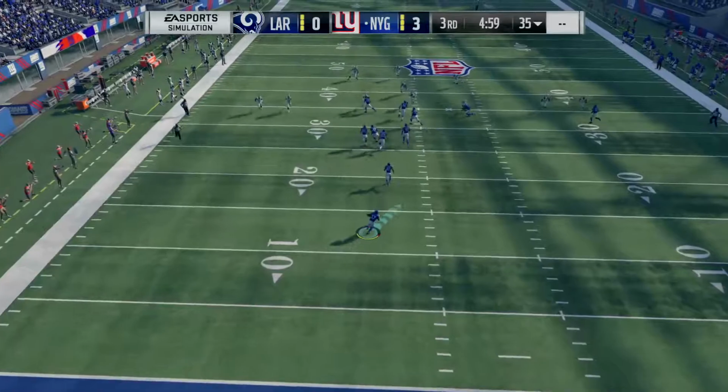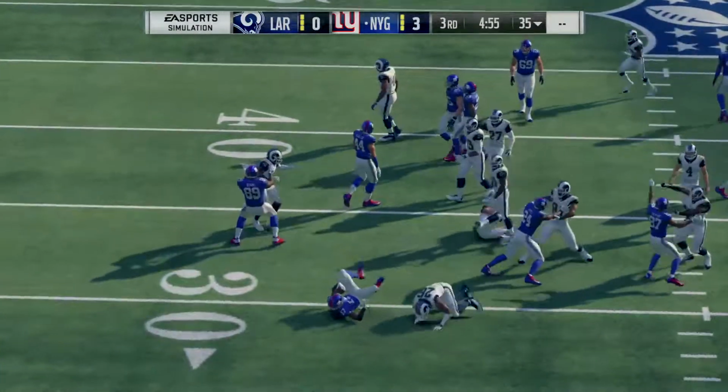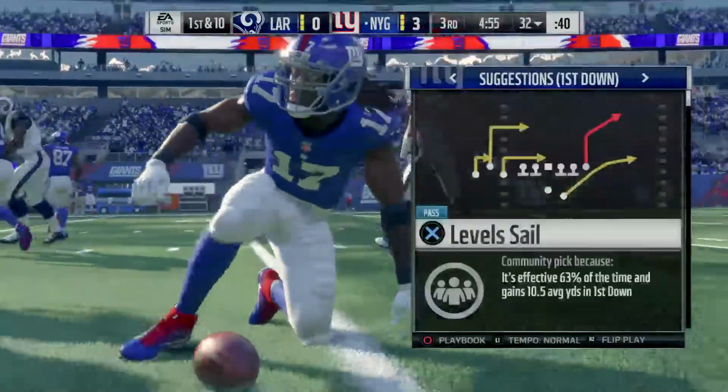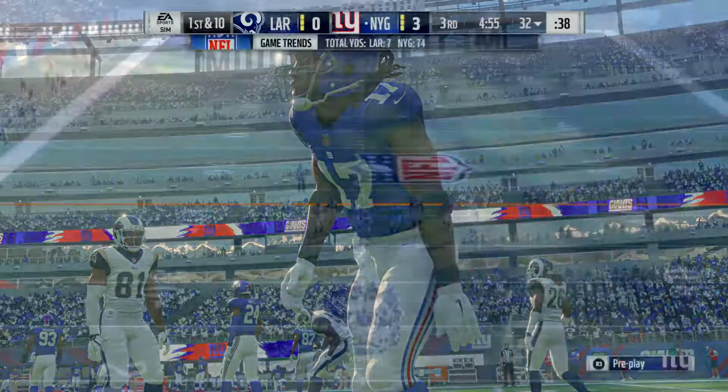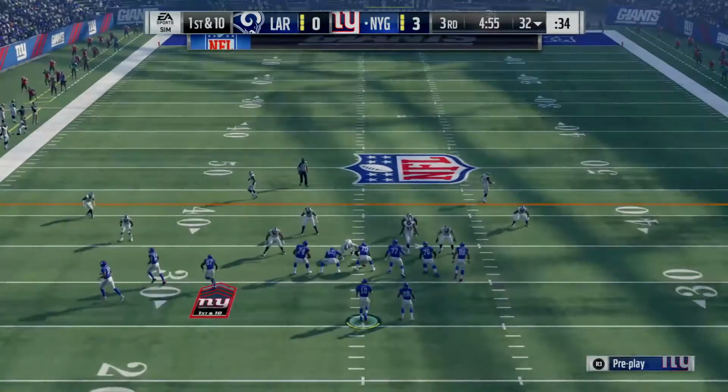The return man here, Dwayne Harris. Solid return, pretty good field position. They'll start at the 32-yard line. And here comes the Giants offense back out onto the field. They have the lead. Now they'll be looking to extend that lead.